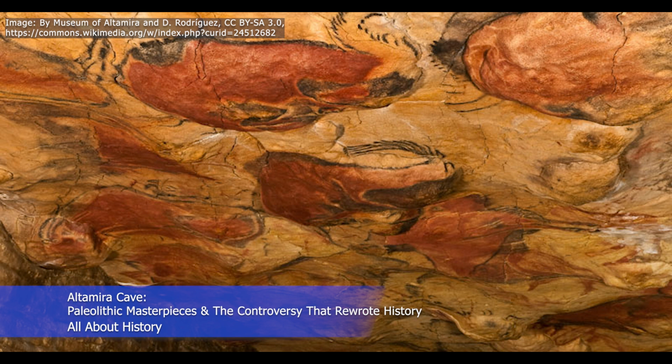So putting C14, U-Th, and the archaeology of the living areas together, what timeline emerges for Altamira? We get a really long and complex picture. The oldest confirmed human presence in the entrance area is from the final Gravettian, around 26,000 years ago. Then there's evidence for Solutrean occupation, maybe 24,000 to 20,500 years ago. Some of the red horse figures on the main ceiling might stylistically belong to this Solutrean period.